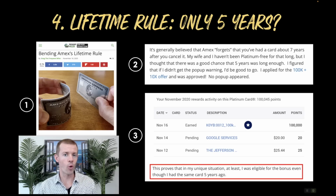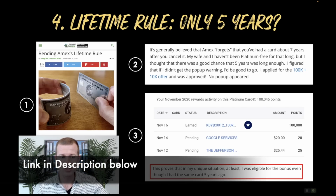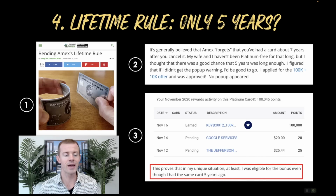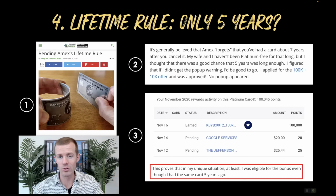On to number 4, and this is where things start to get pretty darn interesting because the lifetime rule may only be about 5 years. Now, this was first brought to my attention by the Frequent Miler blog, so there's a screenshot of the article there on the left-hand side, and it was titled Bending Amex's Lifetime Rule. So all credit goes to them for carrying out this test for all of us.